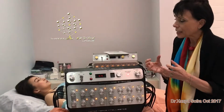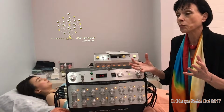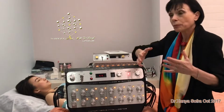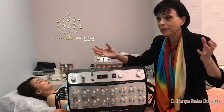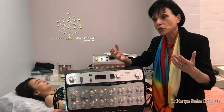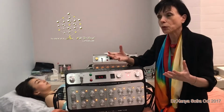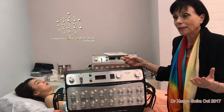He developed a signal that is similar to the signal of the motor nerve that amplifies the signal of the motor nerve. The motor nerve amplifies the signals of the other motor nerves around it, and this wave of motor nerve signals reaches the brain. The brain, in response to that, releases hormones. The hormones will burn the fat and build the muscle.